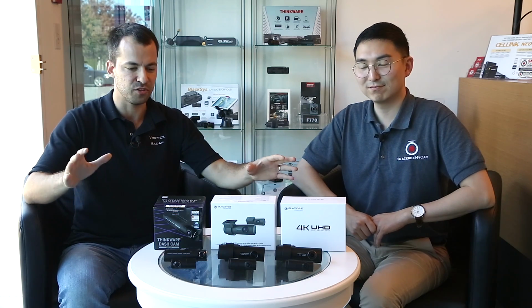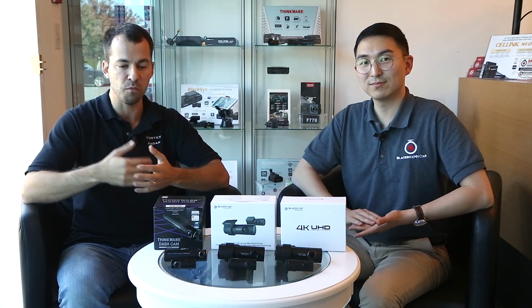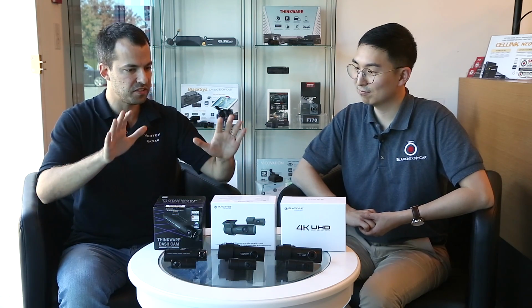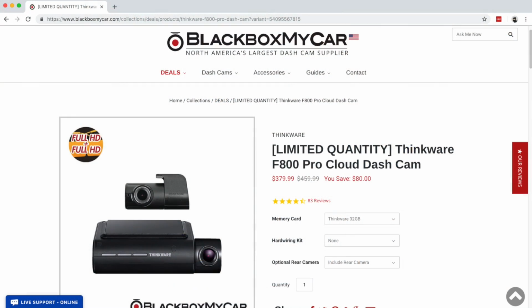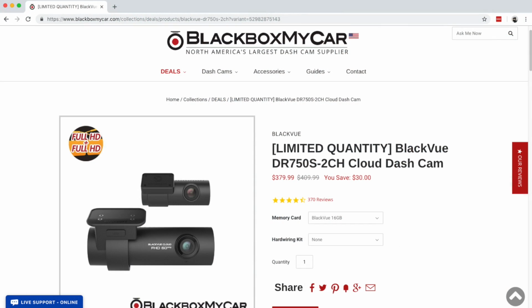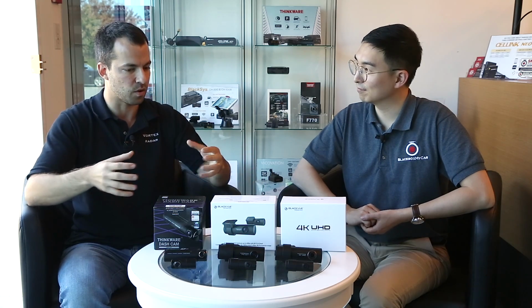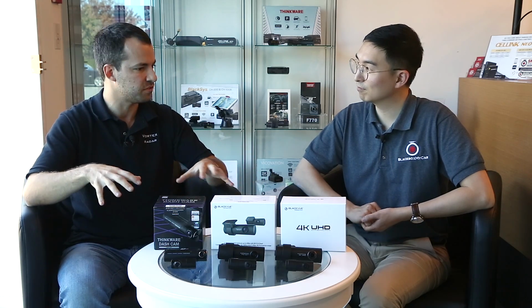All right, so next let's move on to the premium dash cams. These are going to be more of your higher end ones with more cool features and capabilities than some of the basic ones. So stepping on, let's talk about these two first. We've got the Thinkware FA200 Pro and the Blackvue DR900S 2-channel. Yes. So what is it about these dash cams?